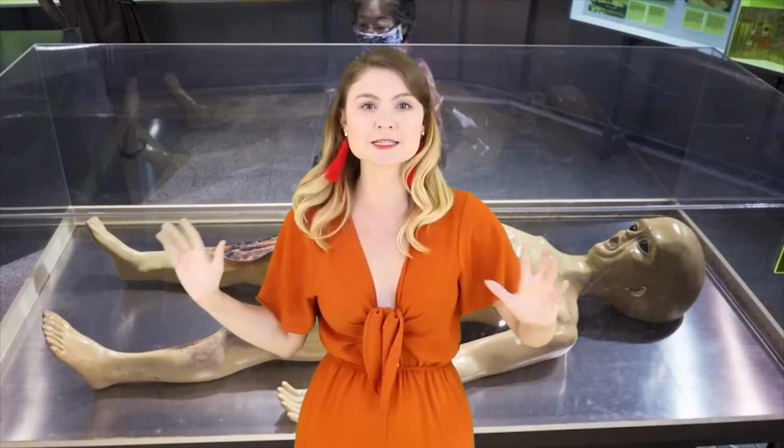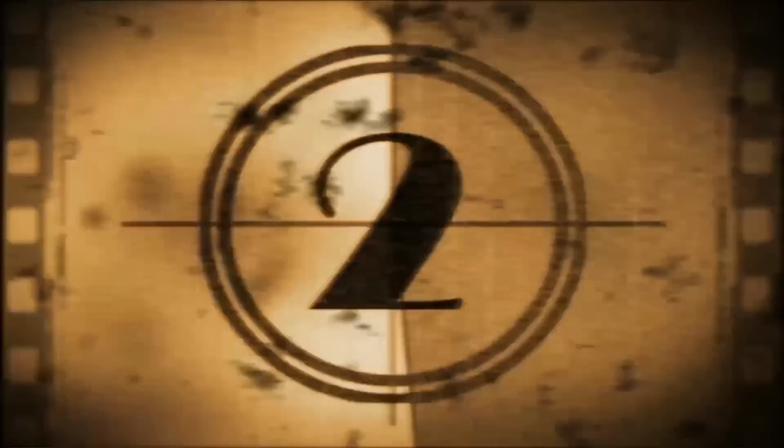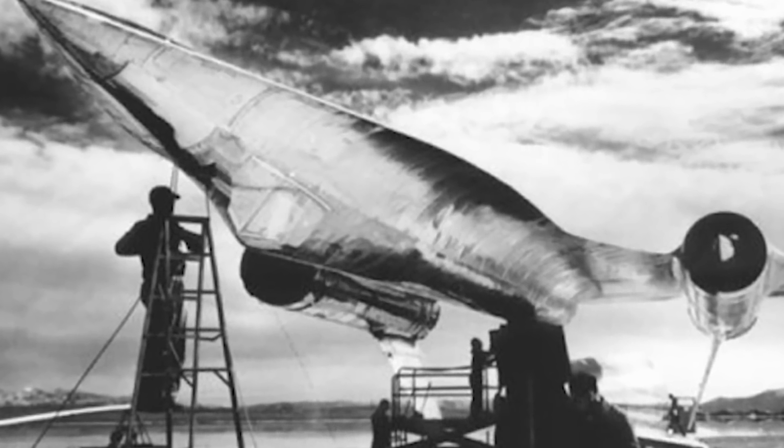Our final 2, I have to say, are pretty convincing. It's not alien stuff, but I do think that these are secret pictures from Area 51. Coming into number 2, we have the strange plane. Here's an image of something that looks like a strange aircraft, or something reportedly taken at Area 51 anyway.